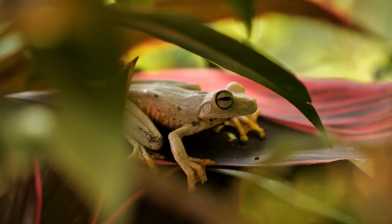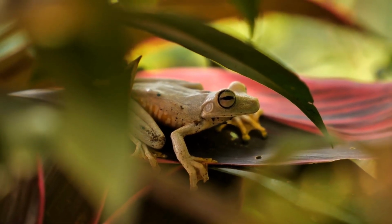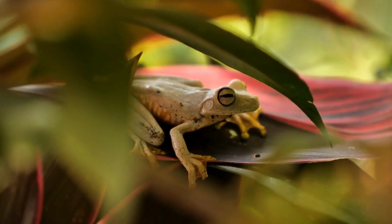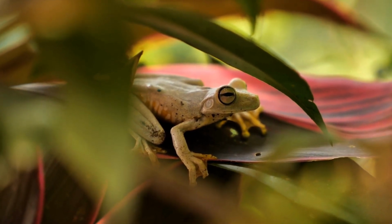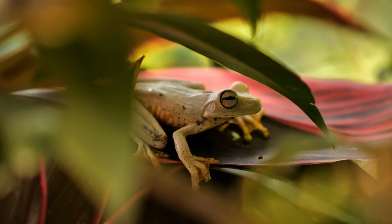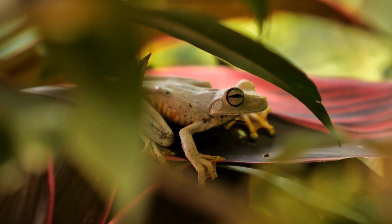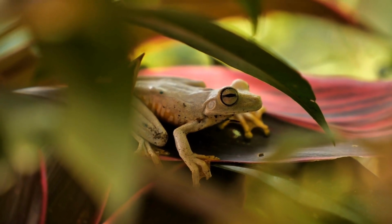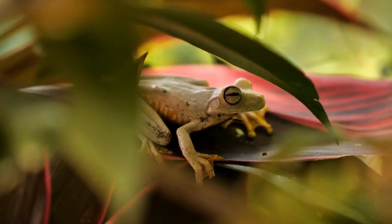In conclusion, in the intricate tapestry of Earth's ecosystems, the realm of amphibians shines as a testament to nature's boundless creativity and resilience. From the verdant embrace of rainforests to the arid expanses of deserts, these diverse creatures epitomize the remarkable ways life has adapted to myriad habitats.